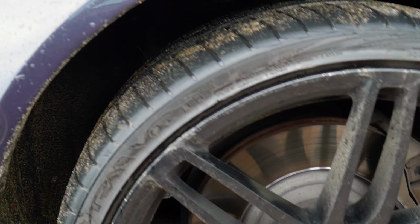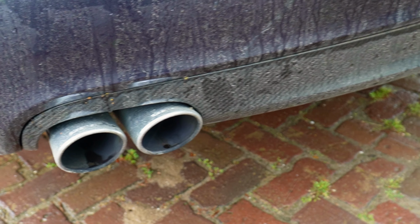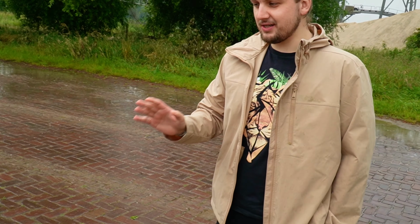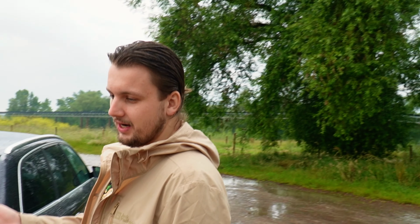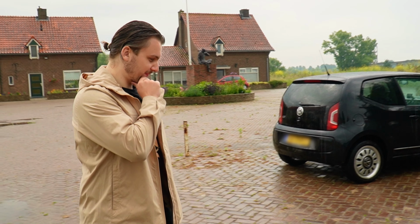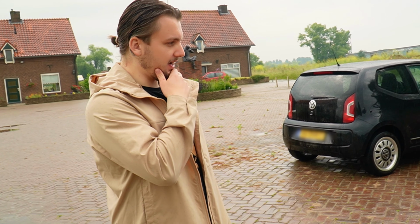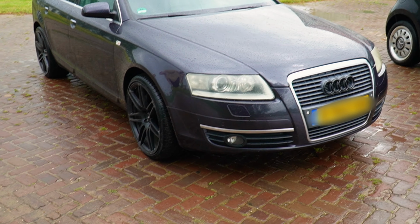And another thing I think is not original. The carbon diffuser and the exhaust. Eisenmann exhaust. It sounds good, of course. Yeah. But not too loud. You can just drive this in the city center, no problem. It could have a little bit more sound. Yeah, for me personally, yes. I would put a valve in it if it was my car.